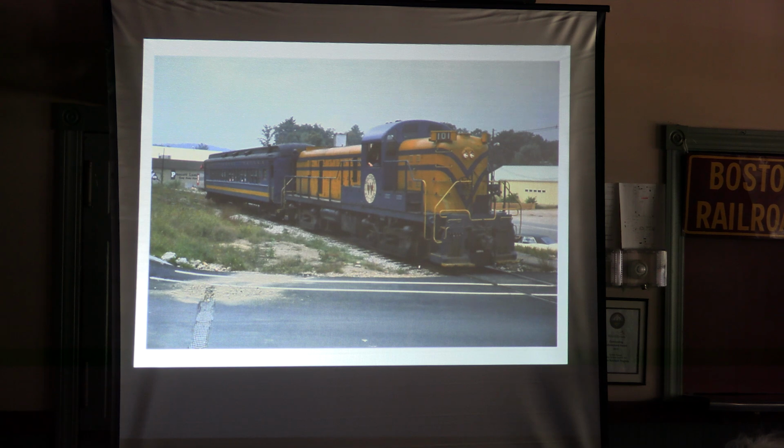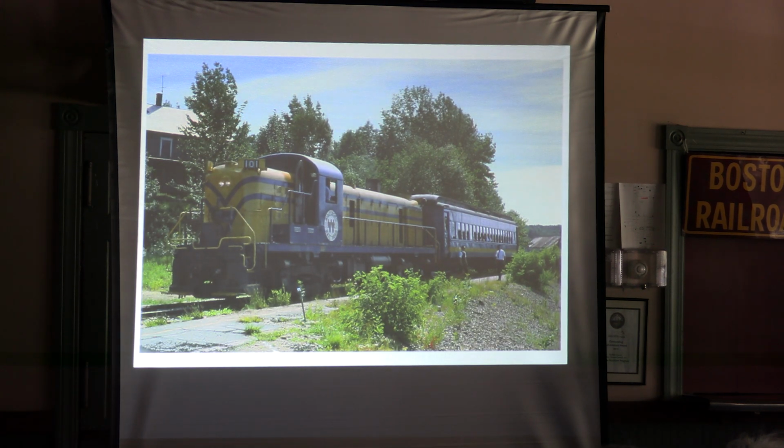car. And here we have the crew, there's Arthur Pinkham and Ray Welch. Ray was the conductor. I was brakeman. And I think Billy Remington's in the cab. And they're on the platform of where the Meredith station used to be.